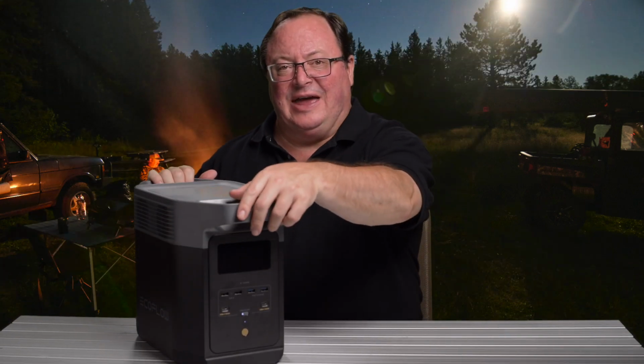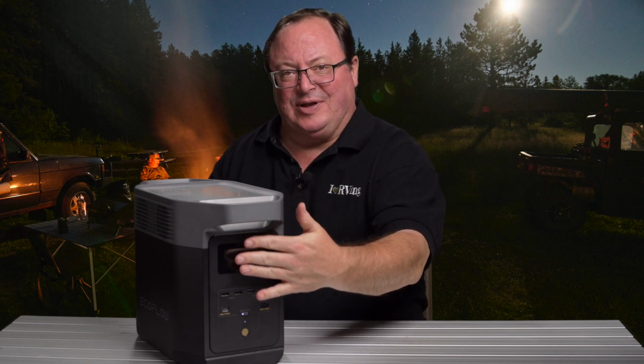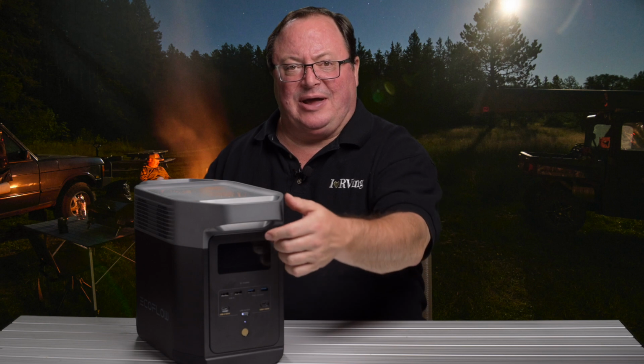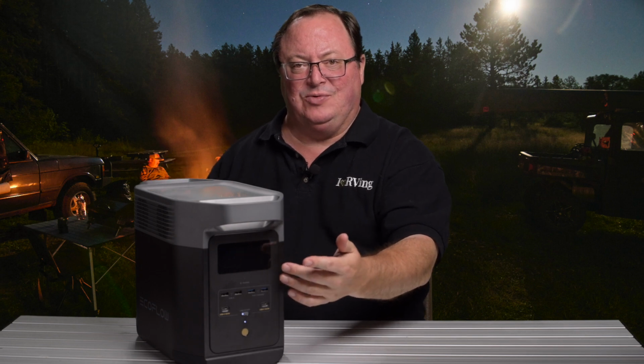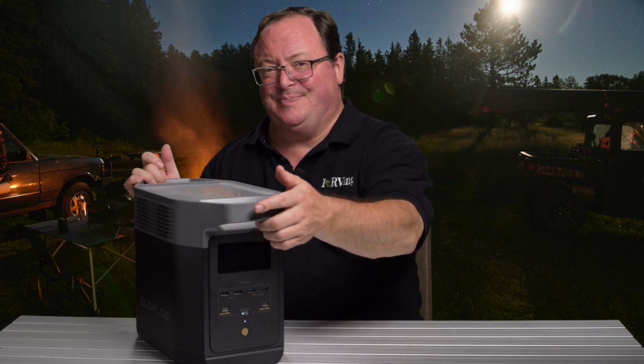I don't really love how the handles stick out over the edges. Anything like that makes storage for transport a bit of an annoyance, but they make it easy to pick up and move around. And frankly, if you've got anything plugged in, like a 12-volt fridge or whatever, while you're on the move, there's going to be cords sticking out from these spaces anyway. But be aware.